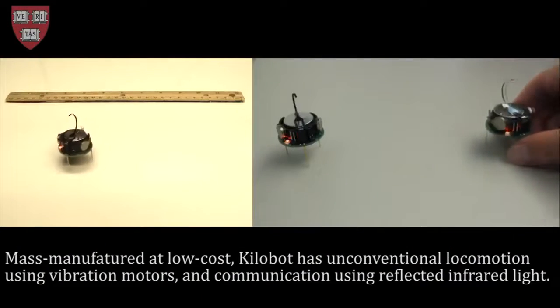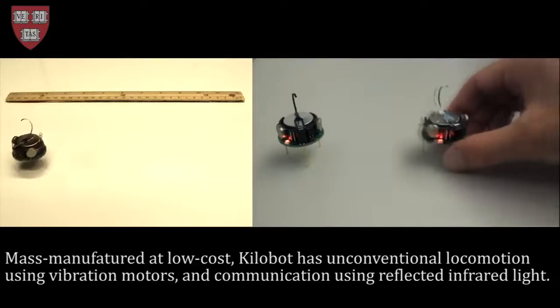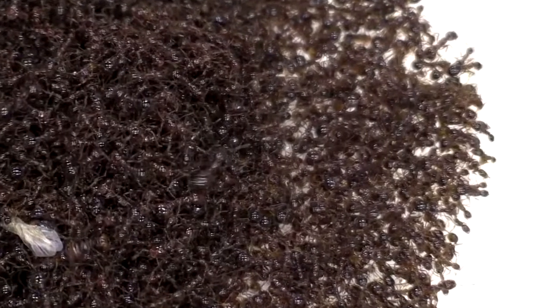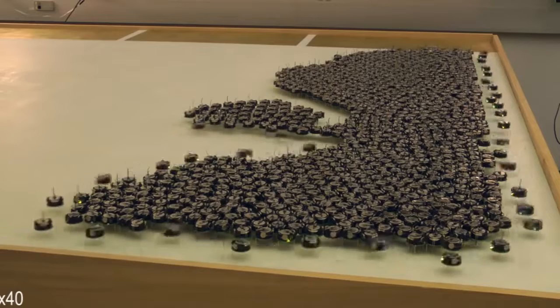Each individual robot is produced at a very low cost and is only a few centimeters in length. The project was inspired by ant colonies, since ants organize and work together to sustain their societies. They do sort of look like little ants.